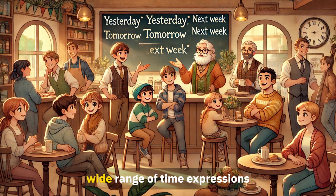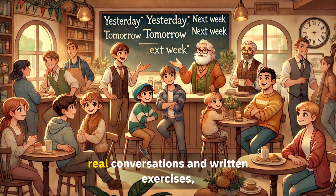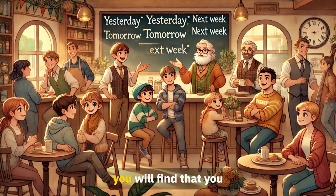We have now explored a wide range of time expressions that you can use to describe your daily activities and events. Whether you want to specify the exact hour, talk about what you did yesterday, or discuss what will happen tomorrow, these words give you the ability to shape your story with clarity and precision. By practicing these expressions in real conversations and written exercises, you will find that you can communicate your schedule and your experiences more naturally. Of course, this is just the tip of the iceberg when it comes to talking about time. You will continue to encounter new ways to describe moments, intervals, and sequences as you grow more comfortable in English.